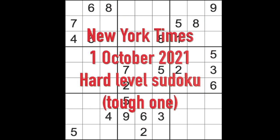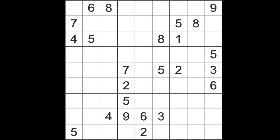It's the very first day of October 2021. It's time for our New York Times hard level puzzle, our lunchtime puzzle. My lunchtime, I don't know when you're playing it, but I play at lunchtimes. And it's normally a favorite of ours, I think, on this channel. Most people who leave comments enjoy this particular puzzle, so I hope you do too and will today.